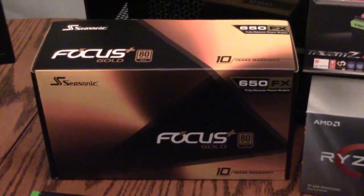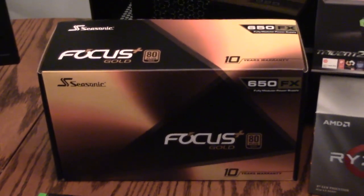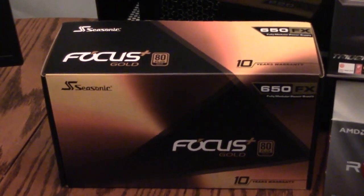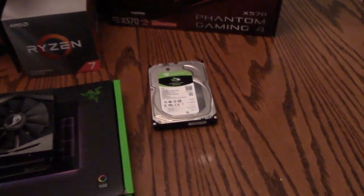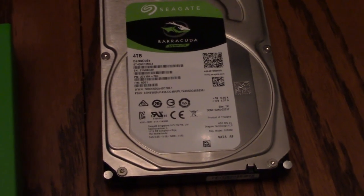This had a $25 mail-in rebate, and I bought it for $85, so it should effectively be $60 once I receive that prepaid card, which is a pretty damn good deal. And Seasonic is a good brand, so I hear, and it's an 80-plus gold power supply, so I should not have any problems there.